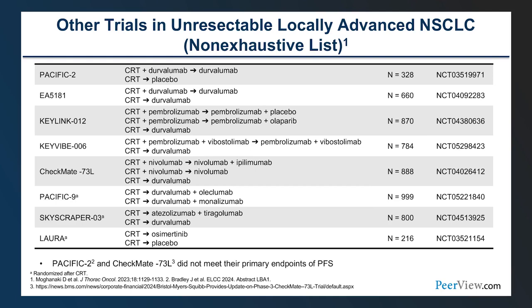Right. I think everyone was disappointed to see the results of Pacific-2, where there really wasn't much of an effect. But the data from Dr. Al-Torki's randomized trial comparing durvalumab alone to durvalumab with SBRT, which was sparing the nodal basin and really focused on the primary tumor, is compelling in terms of the potential for combination. You went from, I don't know the exact numbers, a 10 to 15% PCR rate all the way up to 50% for what was a relatively light regimen in terms of toxicity.